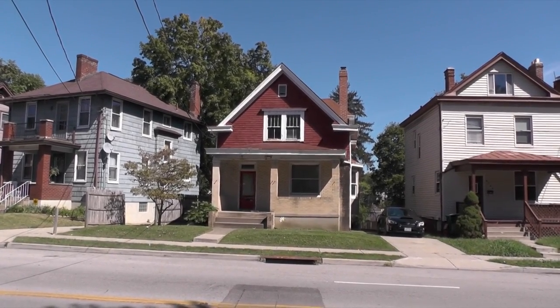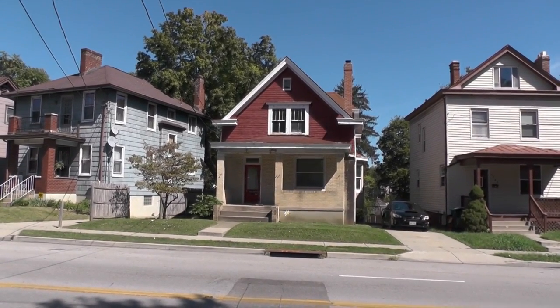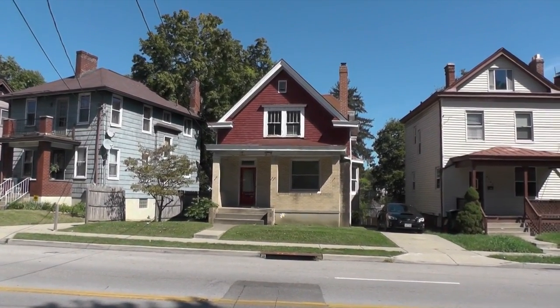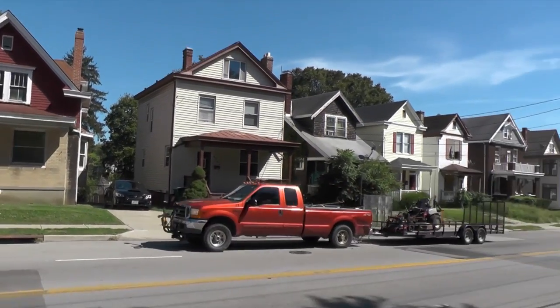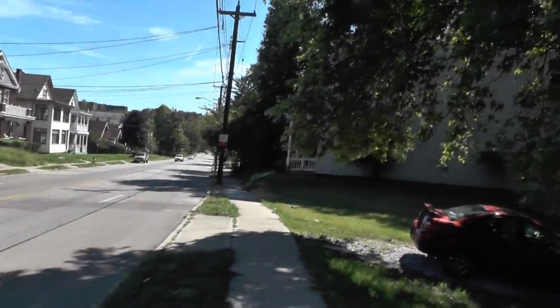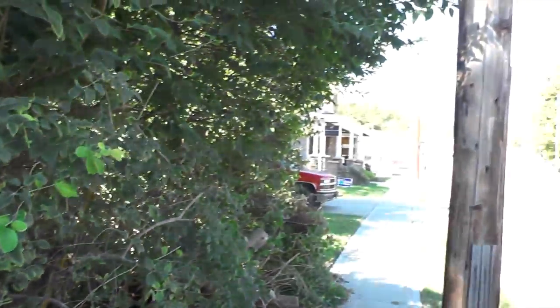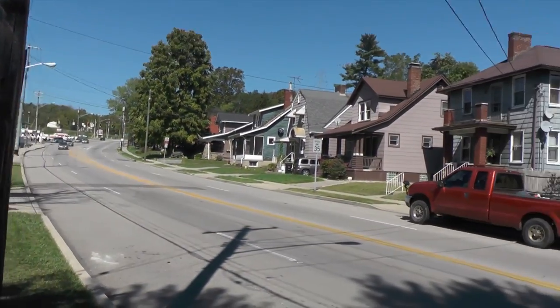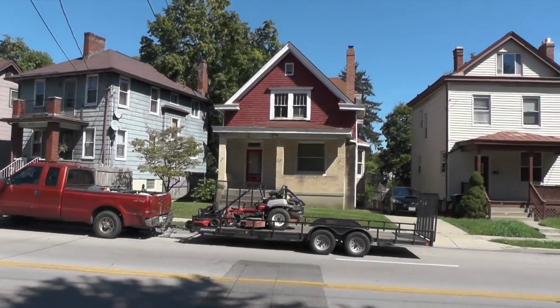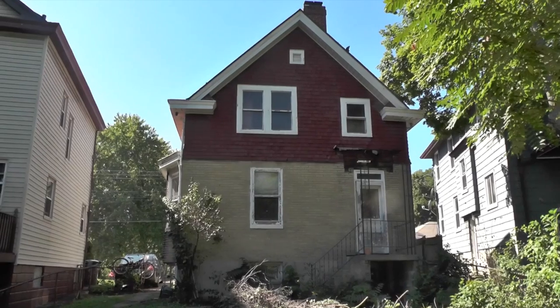You're looking at a single-family home in Cincinnati's hottest neighborhood. This is Northside. You see a five-room, two-bedroom with a driveway. Let me give you a quick peek around the neighborhood. This is along the northern edge of Northside. This is up past the Comet, for those of you who know the neighborhood. But it is still in Northside, and it's a cute little house, except for a couple things.